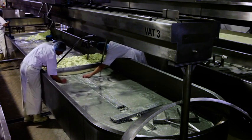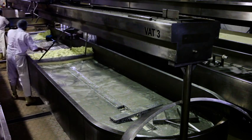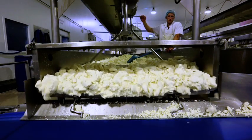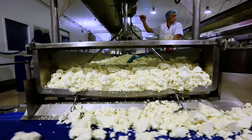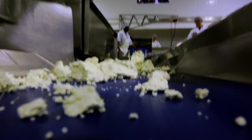The curd at this point is in large chunks. However, to get the right texture, the curd needs to be in small, scrambled egg-like pieces, so it is passed through a milling machine. But what makes Lancashire cheese so unique is that it's made to a 2-day curd recipe.